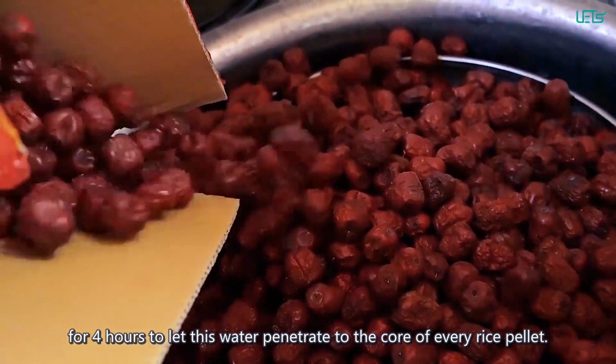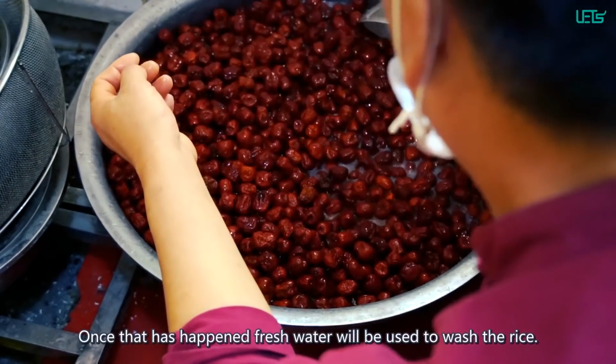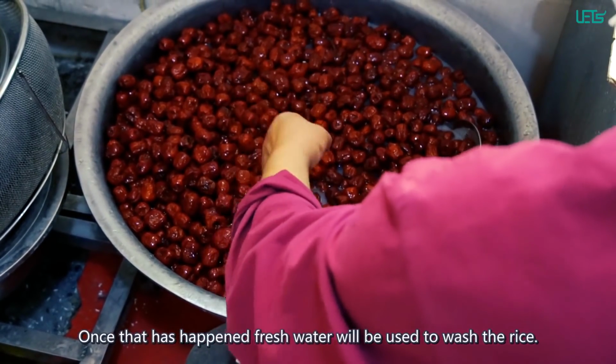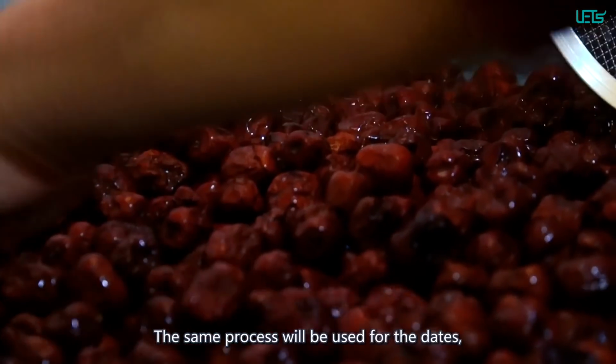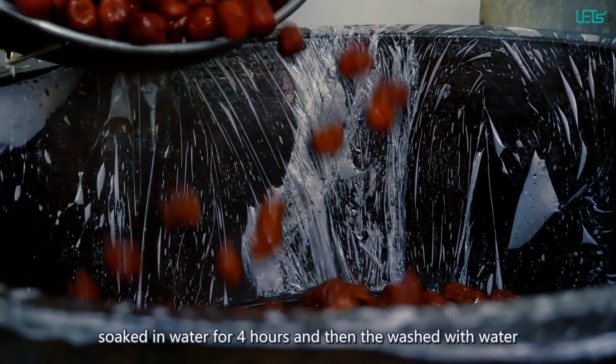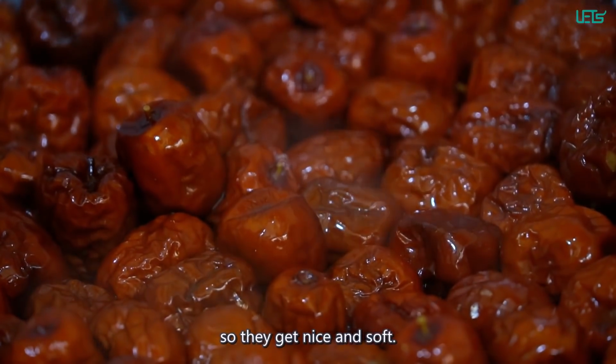To make this dessert, the rice needs to first soak in cold water for 4 hours to let this water penetrate to the core of every rice pellet. Once that has happened, fresh water will be used to wash the rice. The same process will be used for the dates. So soaked in water for 4 hours and then washed with water so they get nice and soft.